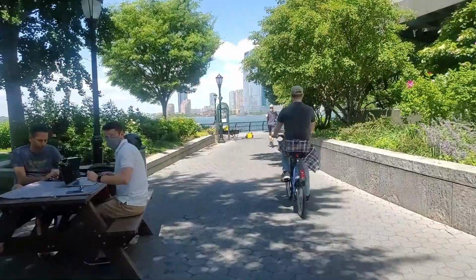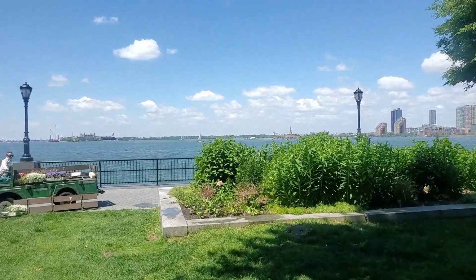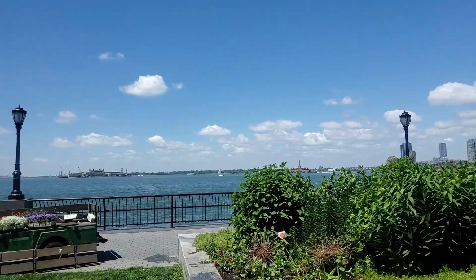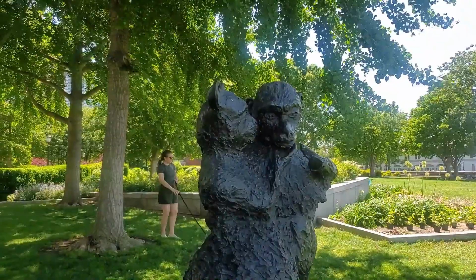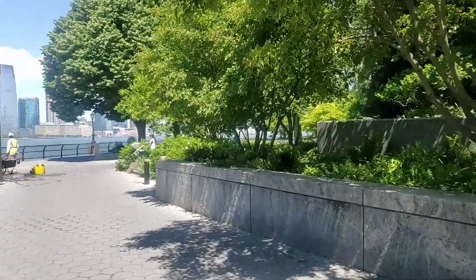So if you come here to Wagner Park, you can see it a little bit better. There's Ellis Island out there. Statue of Liberty, of course, as well. You see some sailboats out here. More sculptures right here in Wagner Park. Okay, we're going to keep moving.